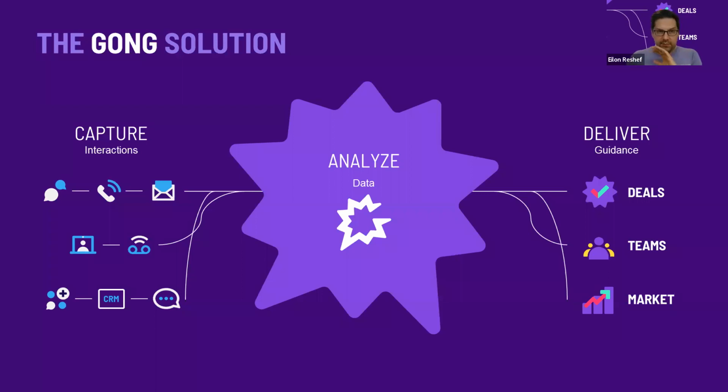So the point is not to talk about Gong, just to give you background for the discussion. What Gong does as a business: we are B2B software. We market to revenue teams, anybody who works with customer-facing teams. Our solution captures all of the conversations that salespeople or customer success people have with customers, video, phone, email, etc. We analyze it with AI, machine learning, and other things. And then we deliver guidance to people.